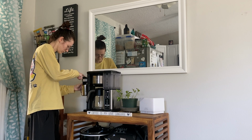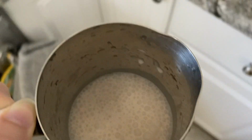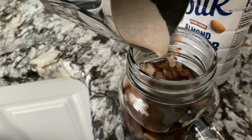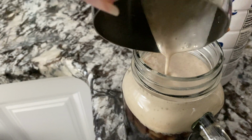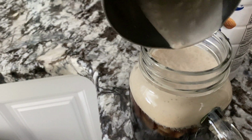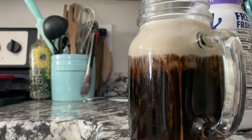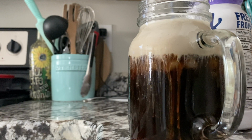It tastes very similar to Starbucks. So I don't know what it is that they put in theirs. I don't have a recipe for it or anything, but this is just what I do, and it works out really, really well for me. So little tip for you if you are needing to start making your coffee at home, here you are.